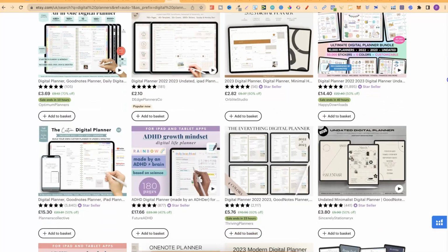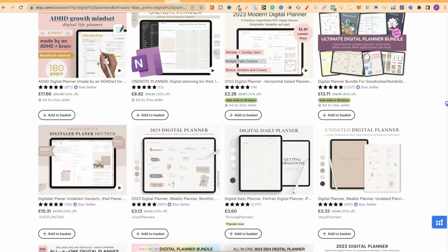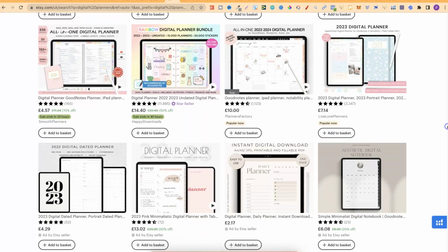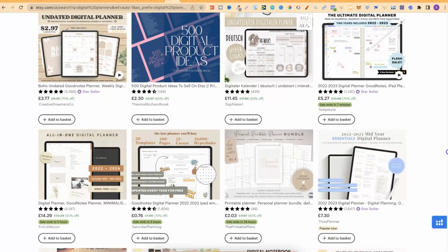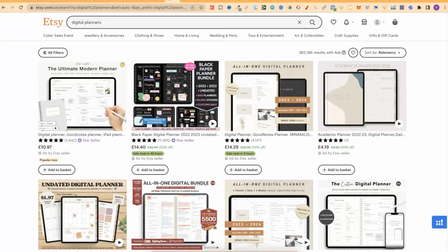But digital planners is one of the biggest niches that you can get into, and they probably have hundreds, if not thousands, of niches under digital planners. So this is another one where it's a good idea to spend a good amount of time researching.